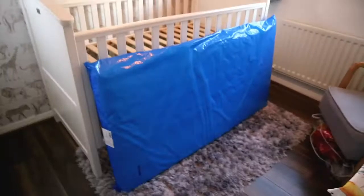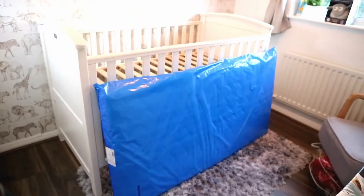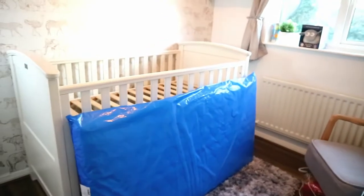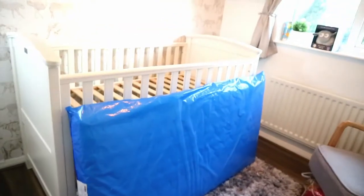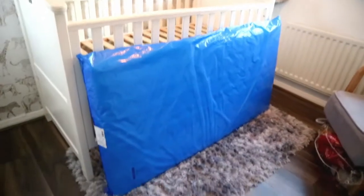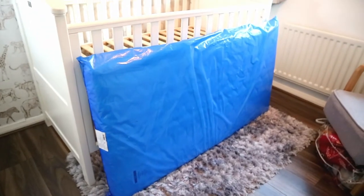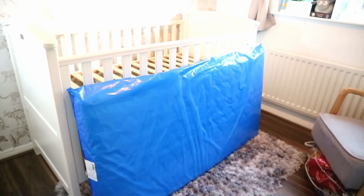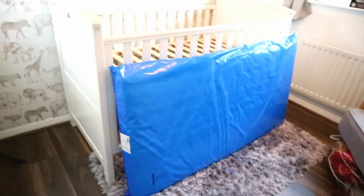Has arrived, so let's set it all up. So here it is. This mattress is from Argos, but it is a Mamas and Papas mattress, and I believe it is a 140 by 70. It looks quite big, but I'm looking forward to putting it all together now.